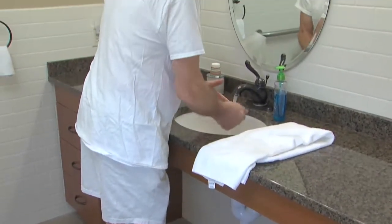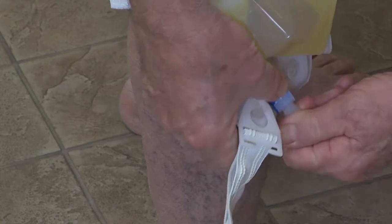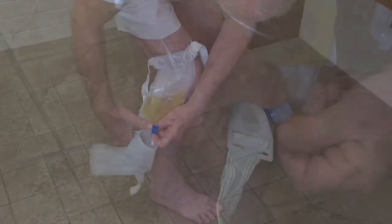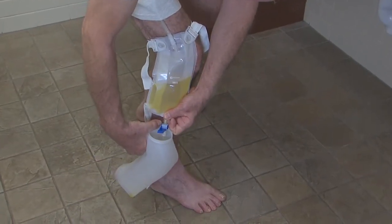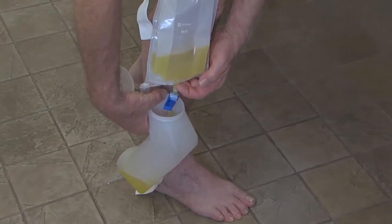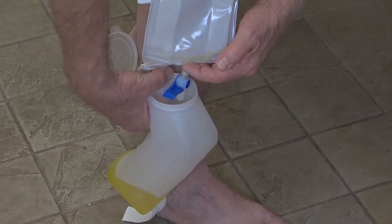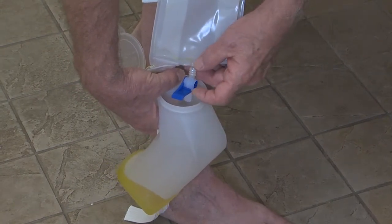To drain the leg bag, follow these steps. Wash your hands with soap and water. Remove the cap and open the clamp. Do not touch the drain port with your fingers or allow it to touch the urine measuring container or toilet seat. If you were instructed to measure your urine, drain it into a measuring container so you can record the amount. You should also note the color and consistency of urine.